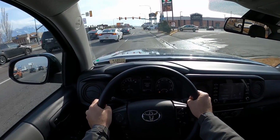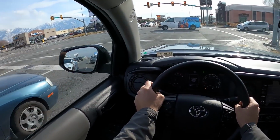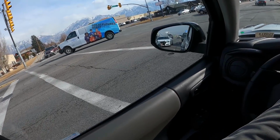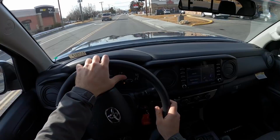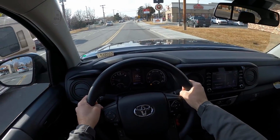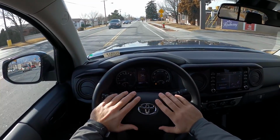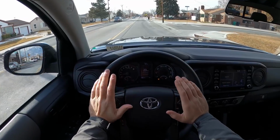And then we'll be getting our turn up here in just a second, just to see how the steering and handling is with the Tacoma. So yeah, getting our turn right here. Steering's very light. The truck definitely feels small and nimble, and it's really easy to turn in, and like I said, you can definitely feel the size of this truck. You can definitely feel that this is a smaller sized truck.